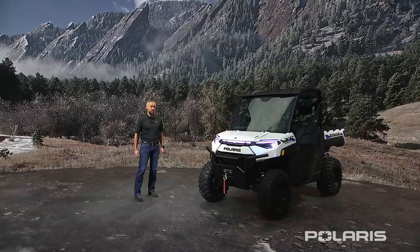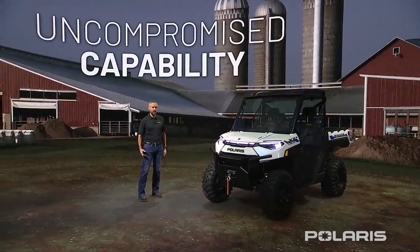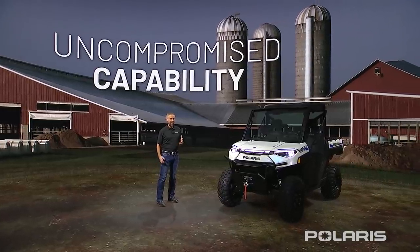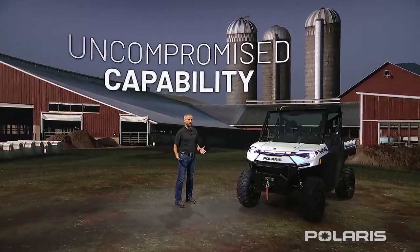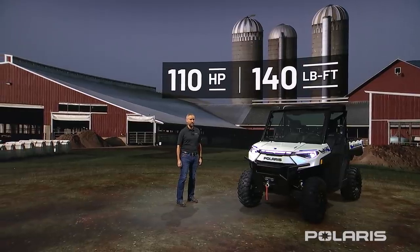Let's dive in. Ranger XP Kinetic has uncompromised capability and is engineered to meet the needs of the hardest working customers. First off, we gave it the most horsepower and torque ever found in a utility side-by-side. The electric motor on the XP Kinetic produces an industry-leading 110 horsepower and an astounding 140 pound-feet of torque. That's nearly 35% more power and 2 times more torque than any other utility side-by-side on the market.